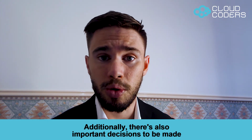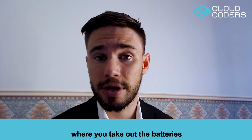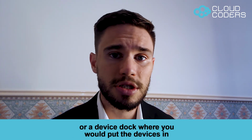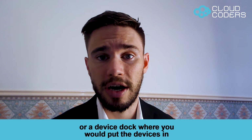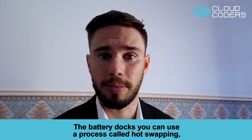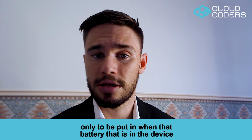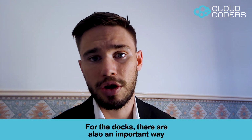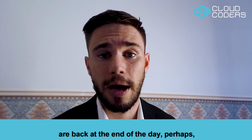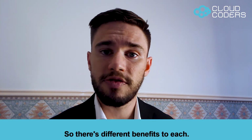Additionally, there are also important decisions to be made around charging processes, such as using a battery dock where you take out the batteries and charge these individually, then put them back into the device, or a device dock where you would put the devices in without removing the battery. For battery docks, you can use a process called hot swapping, where you have batteries always charging, ready to be put in when the battery in the device is no longer working. Docks are also an important way to store the devices, so you can see that all devices are back at the end of the day, all charging ready for tomorrow, and you don't have any devices missing. So there are different benefits to each.